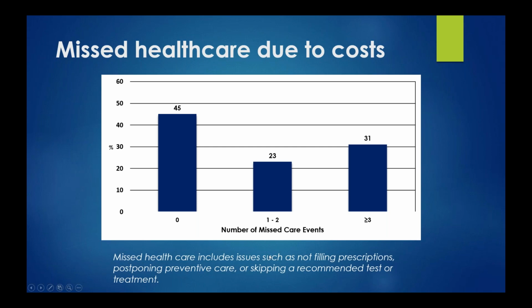So walking you through this figure here, you can see on the bottom row we categorized the number of missed care events into 0, 1 to 2, and 3 or more. Looking at this, you can see that about 50% or more of survivors report skipping at least some sort of medical care in the past year because of costs. And when we looked at the same measure in a regression model, a model that takes into account lots of different factors, we found that insurance, not surprisingly, is the biggest driver of missing medical care. So if someone's uninsured, they're more likely to report skipping care.